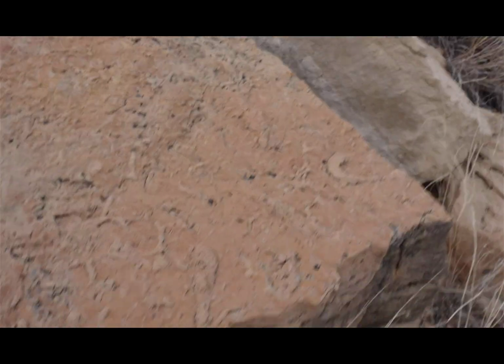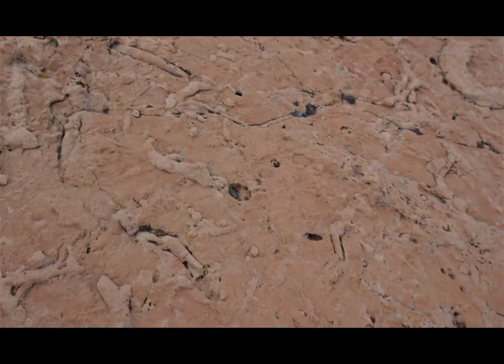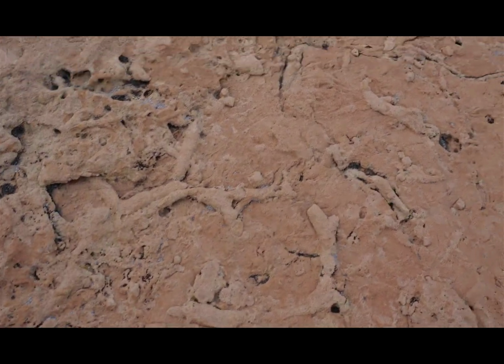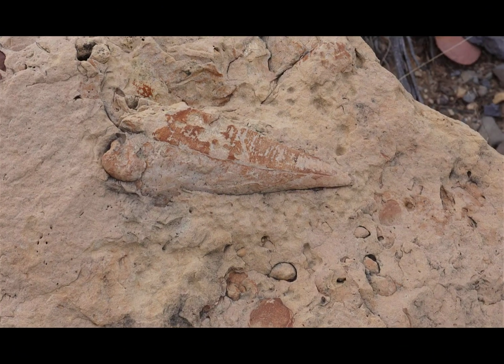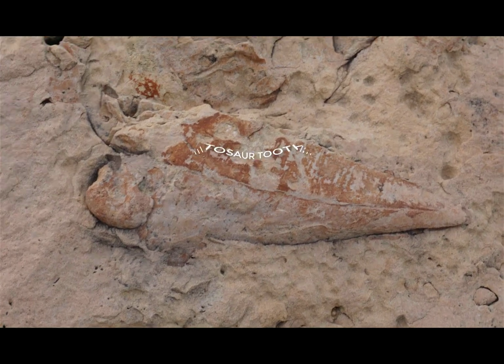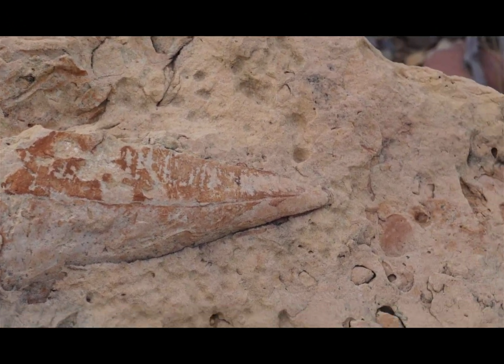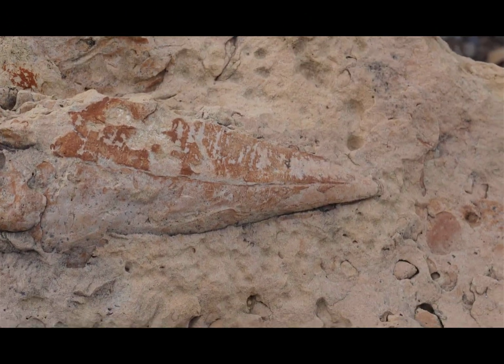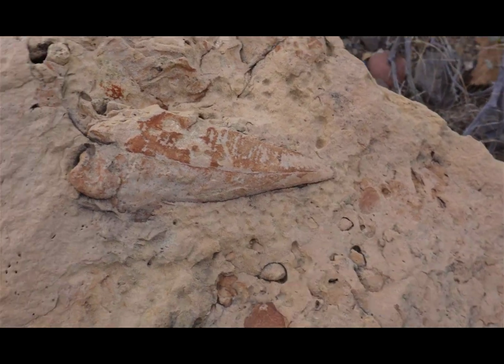And then if I go up one rock without falling, there's all kinds of, looks like worms or what have you. All right, is that a prehistoric shark tooth? What in the world is that? That is pretty wild.